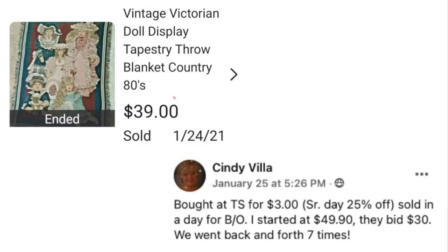She said she bought this at a thrift store for $3, senior day with 25% off, sold in a day for best offer of $39. I started at $49.90. They bid $30. We went back and forth 7 times. So she hung in there until she got the price she wanted. Bought this for $3 and it finally sold for $39. It's a vintage Victorian doll display throw blanket from the 80s.